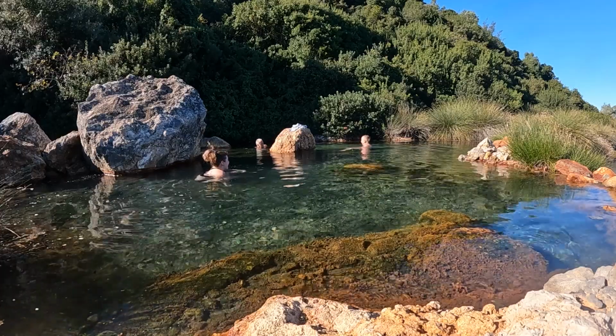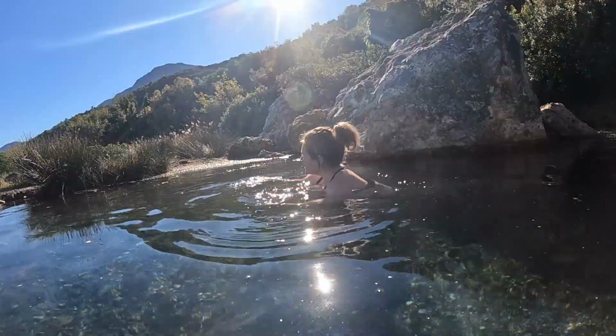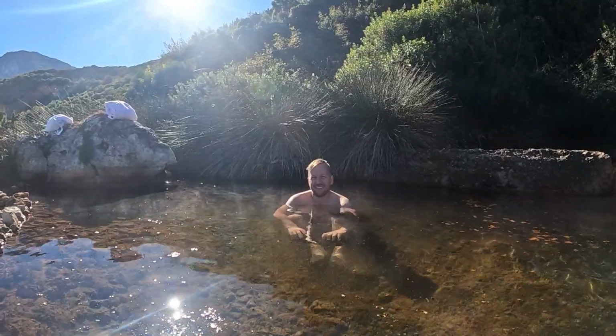Yeah, the first hot bath, it was a couple of cars there. Not that popular a place. It was approximately 30 degrees. Yes, warm. And it was not smelly at all. And it was totally natural. There was just a dam made and the water stayed there, in a beautiful, rocky, mountainous area.